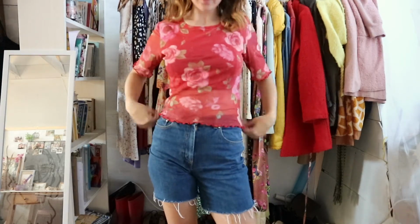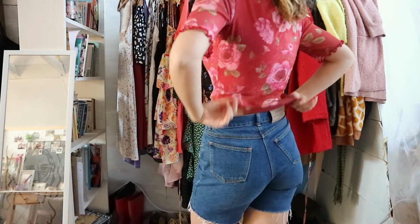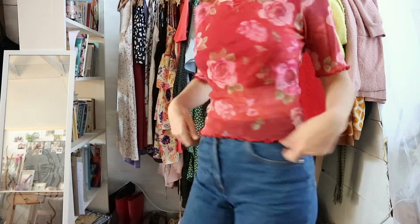what are they called? I think you know what I'm talking about. But I really like it. It's also got a see-through kind of mesh vibe, which is really cool. I really like that.